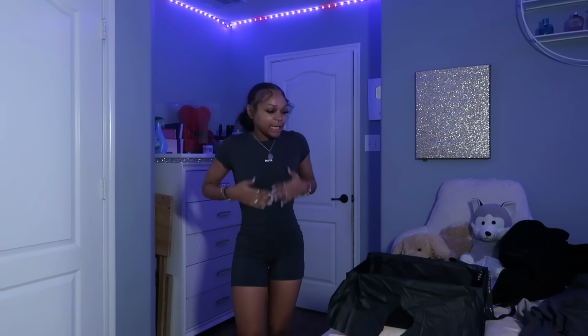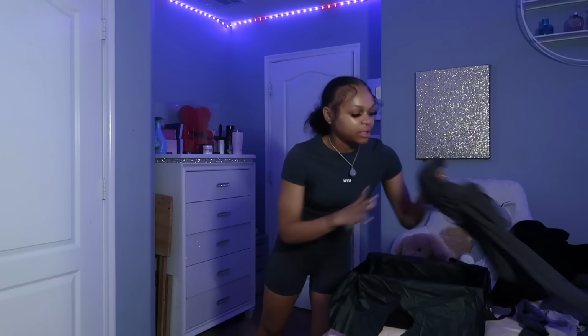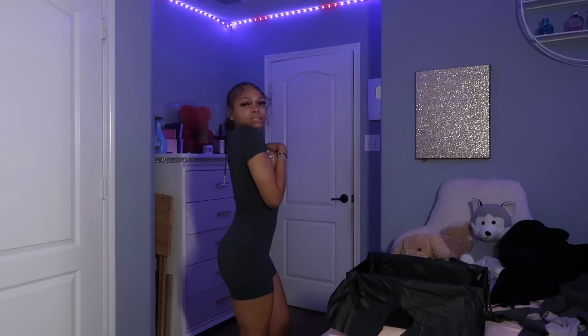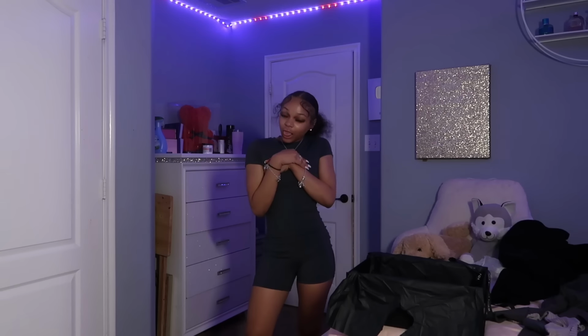Okay, y'all, so this is the next outfit. Is it the same thing? Okay, it's like silky kind of, but it's not silky. Like, it's like a soft matte. But this how it looks from the back. But it's giving body. For sure it's giving body.